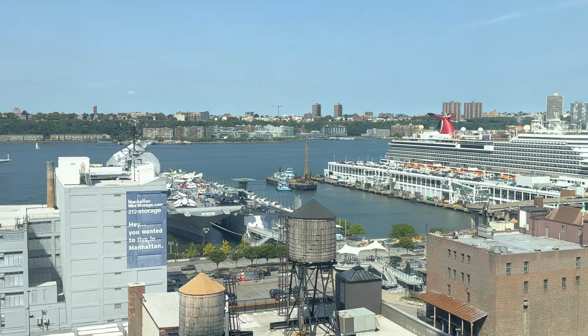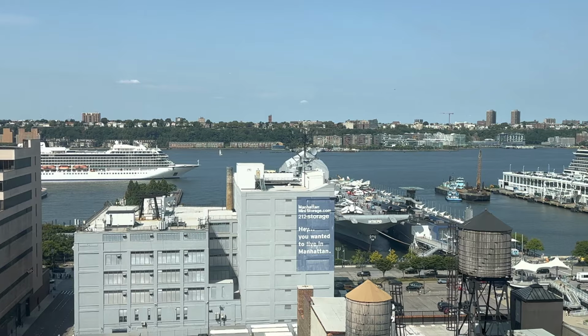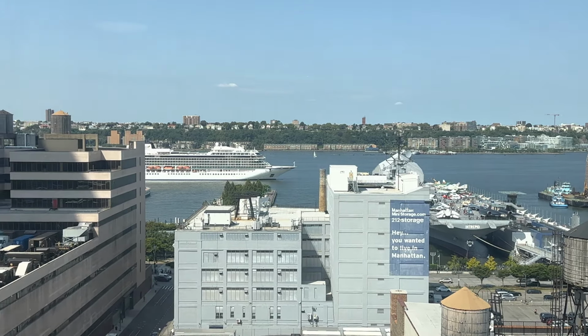And welcome to my average $5,000 a month New York City apartment. Let me give you a grand tour, but first, check out this view. We're here on the west side, right by the cruise terminal, the Intrepid, Manhattan Mini Storage, and a plethora of cars on 12th Avenue with non-stop honking.